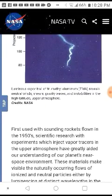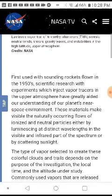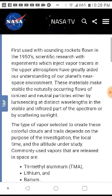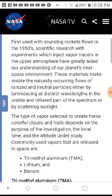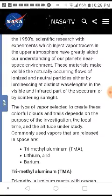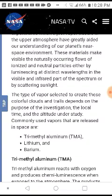So for all you naysayers that say, oh, they're not spraying, they're not chemtrailing, what does this say here? They first used sounding rockets in the 1950s, scientific research with experiments which inject vapor tracers in the upper atmosphere. These materials make the naturally occurring flows of ionized and neutralized particles visible either by luminescing at distant wavelengths in the visible and infrared part of the spectrum or by scattering sunlight.